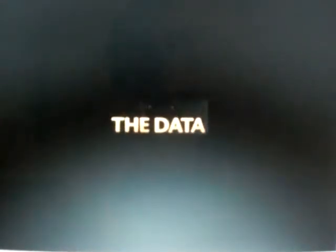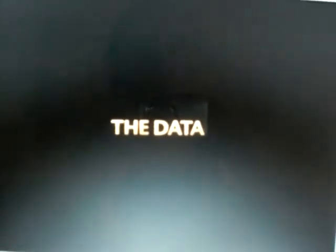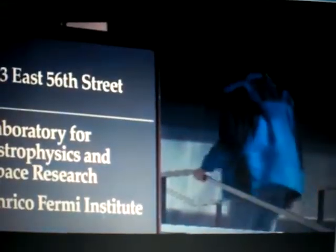Well, you might wonder what happens to all the data that DAISY collects. It's quite a bit of data. It's several hundred megabytes a day after compressing it at the South Pole. And then it's sent via satellite and beamed back down to the U.S. and collected here and stored on our computers at Chicago.